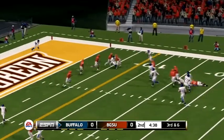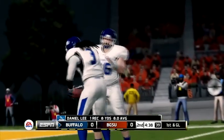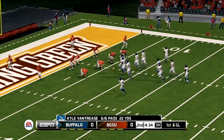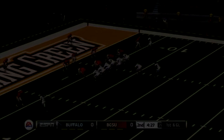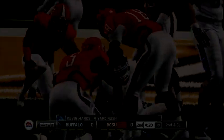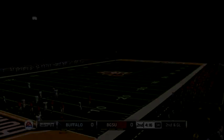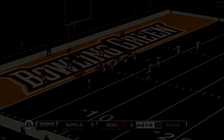Pressure coming. Tackle made at the 6 yard line. Gain of 8 on the play. And this is the 8th play of the drive. Here's the halfback. And he's tackled after positive yardage. 4 yards. That brings up second and goal. They're at the 2. Second down.